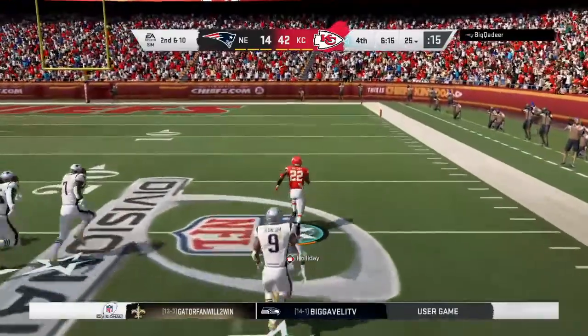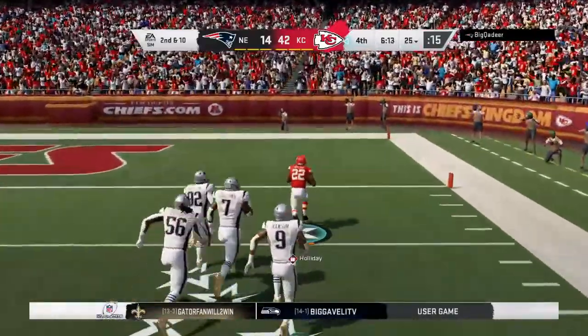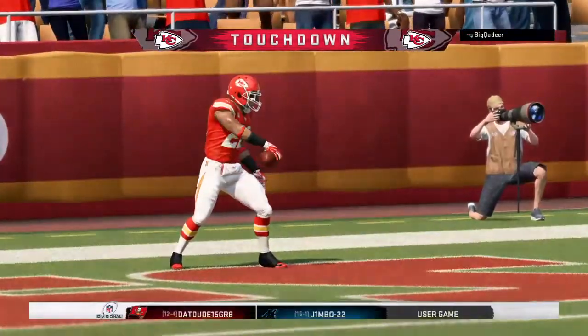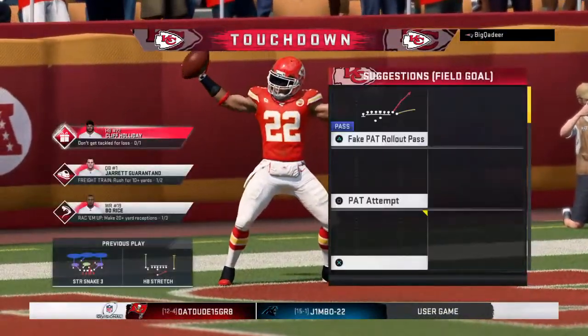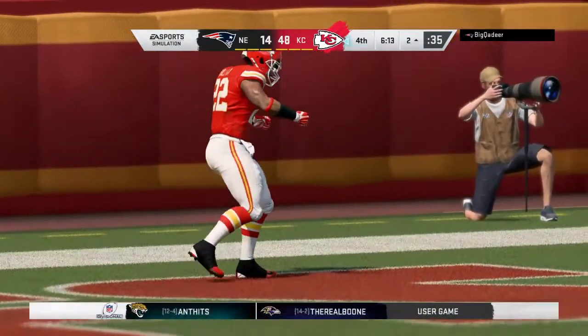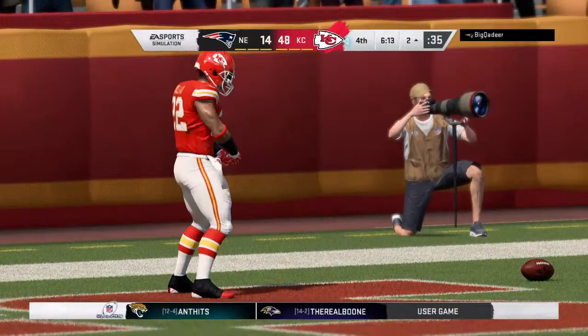He's got a convoy, and he might be gone. And he will take it on in for a Chiefs touchdown. A great effort there. His 2nd touchdown of the afternoon as his guys continue to put this one out of reach.